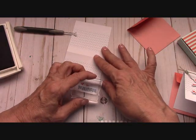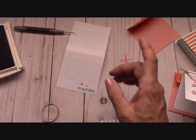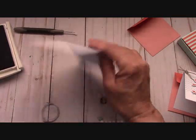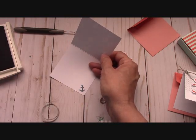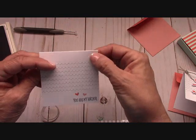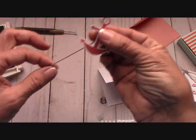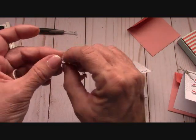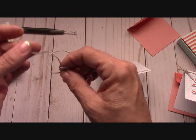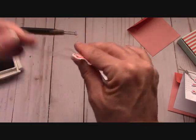And we're going to just stamp it right on the card. This one doesn't get a flag. Okay, and then inside I'm going to stamp my little anchor. Just like that. Isn't that cute? And this is so simple. This little anchor, this is 6 inches of rope, and I measured it on my directions, and I just take it here and again just pull it up to where it's even.